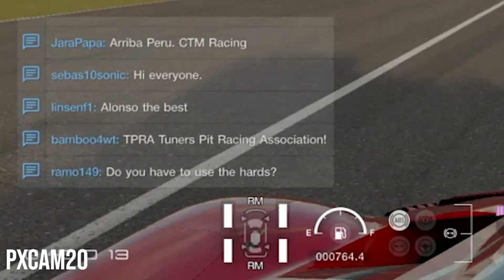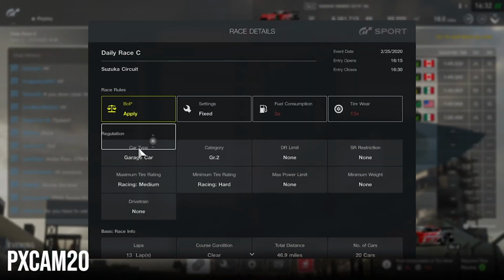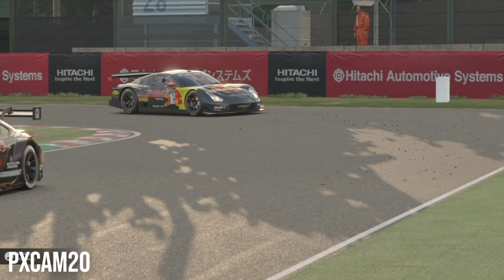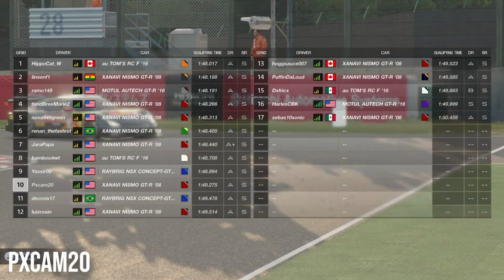Anyways, we haven't ran a race, and I see down there that it says, do you know if you have to use the hards? So I checked to see the rules and requirements. Yes, we do need to use the hards. So that threw me off as a surprise. I didn't even realize that it was a 2-compound race. I thought it was just mediums and that was it.